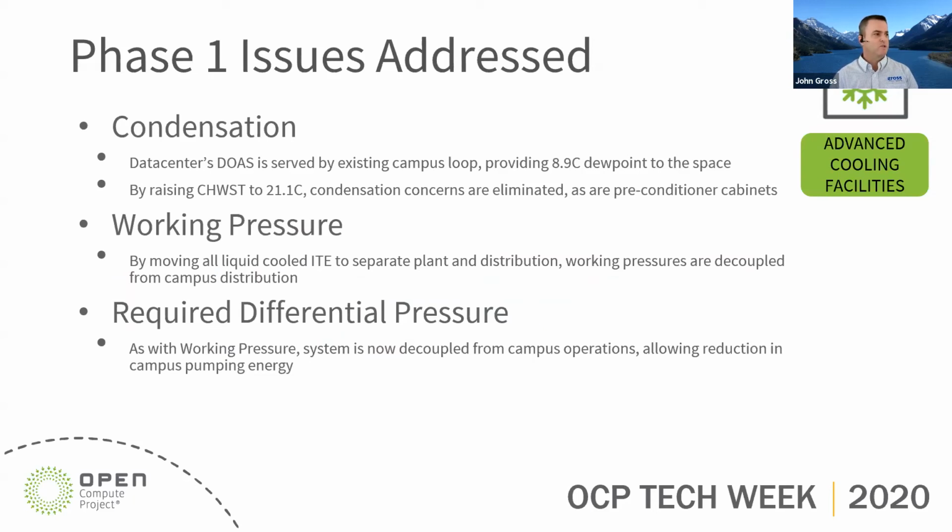So we got rid of the preconditioning cabinets. We raised the chilled water supply temperature to get up above our space ambient dew point. We took care of the working pressure issue. We now have full control over the working pressure. We no longer have pumps that are sized to handle a multi-million square foot campus. We have pumps that are sized to handle a data center and HPE, and the pumps are explicitly selected to make sure that in the worst case failure condition, we do not exceed the maximum working pressures of the system.